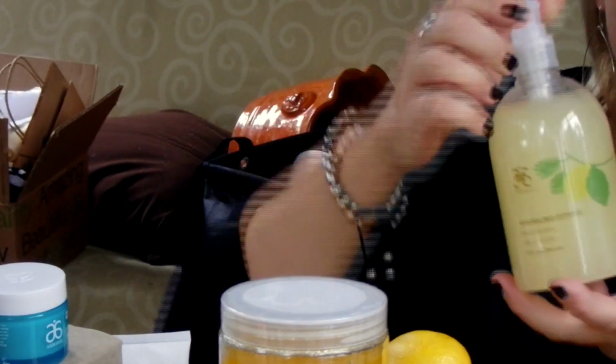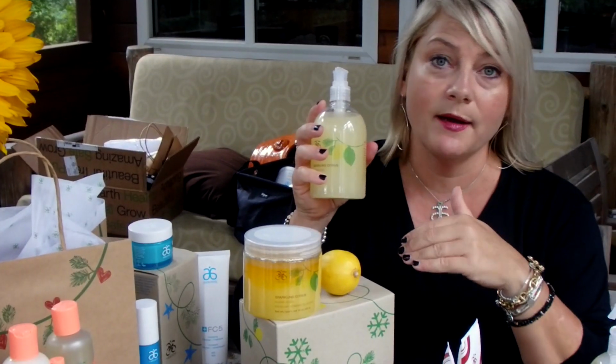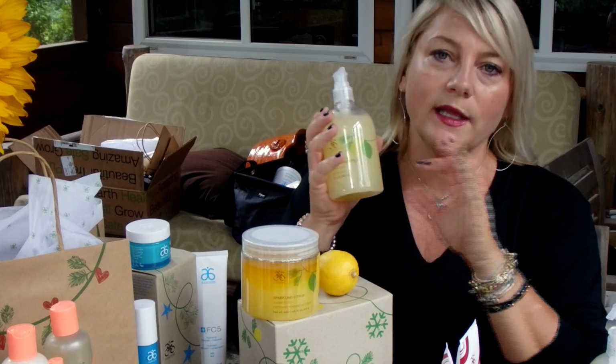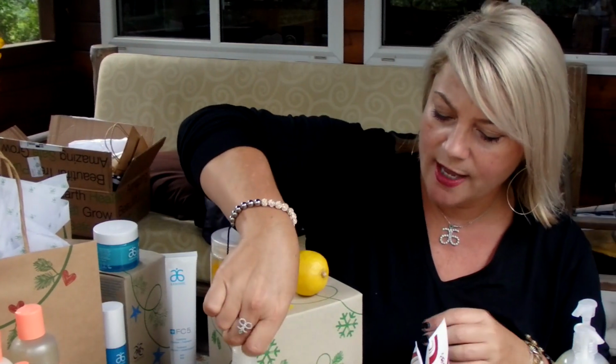And it's great to have the corresponding body wash. And remember, this is a unisex line. My guys like it as well as I love it. And this goes a long way. A little goes a long way with Arbonne. So you just need a little bit and it lasts a long, long time.